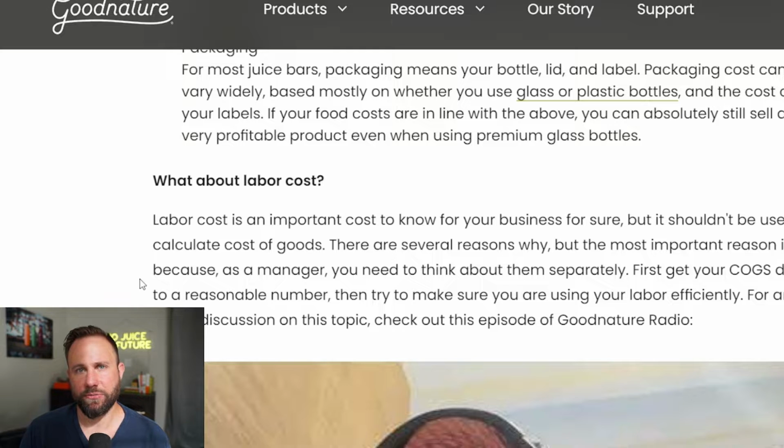A lot of times it's about what else they can be doing in addition to making juice while they're on the clock. Can they take an hour and restock a grab-and-go cooler with some other items? Can you be making some energy balls or good granola bars? Or making some juice shots, which also have a very high profit margin? So there are other things you can be doing with your labor to make it more efficient. And how you're scheduling your labor is also very useful to look at separately.